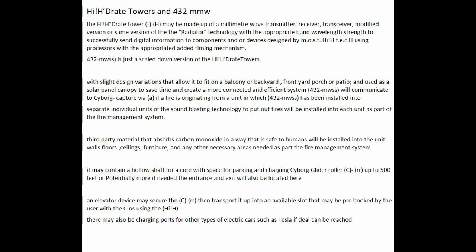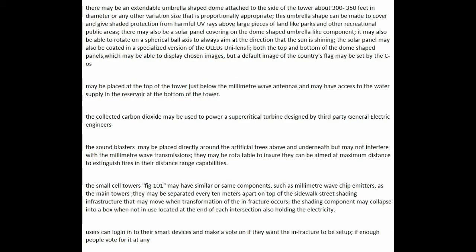There may also be charging ports for other types of electric cars, such as Tesla, if a deal can be reached. There may be an extendable umbrella-shaped dome attached to the side of the tower, about 300 to 350 feet in diameter, or any other variation size that is proportionally appropriate. This umbrella shape can be made to cover and give shaded protection from the harmful UV rays above large pieces of land like parks. There may also be a solar panel covering on the dome shaped umbrella like component. It may also be able to rotate on a spherical ball axis to always aim at the direction that the sun is shining. Clever, eh?